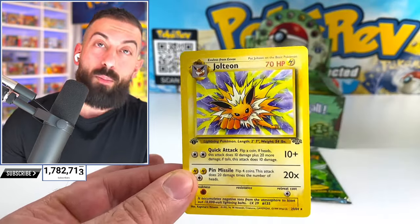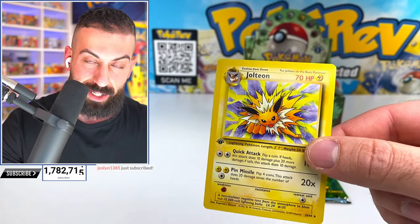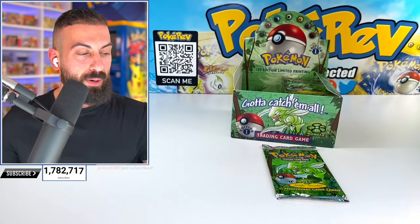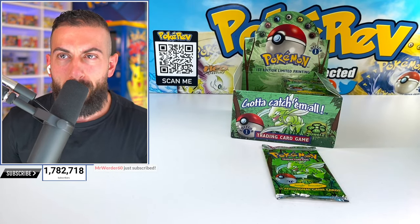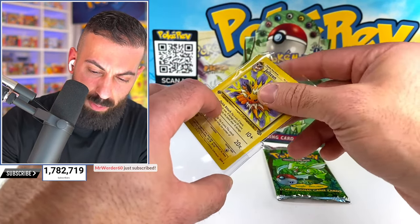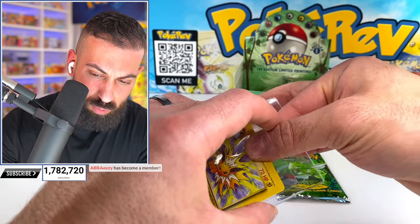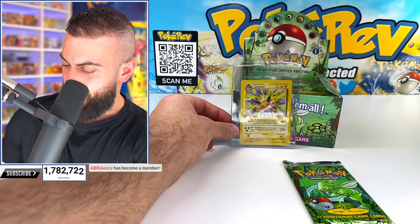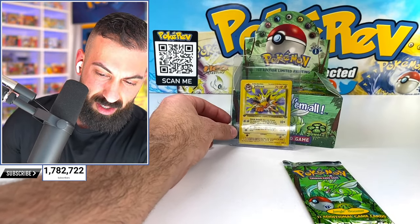And oh my god, dude, this is actually kind of creepy now. I feel like I'm being stalked by Jolteon. How many Jolteons have we pulled today? I mean, that's a good non-holo to get, but why are we being stalked by Jolteons? Like 40% of our packs have had Jolteon in it. Okay, we got a Jolteon. Again.